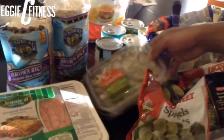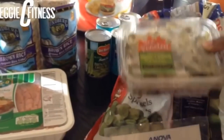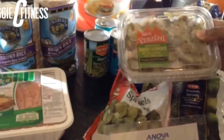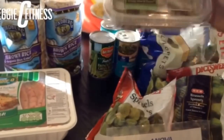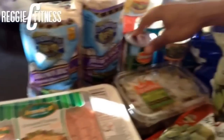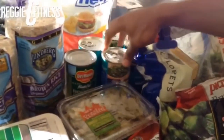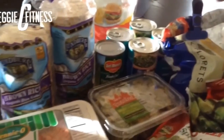Another source of Brussels sprouts I like to get are the roasted Brussels sprouts. So if you don't really have time to prep the Brussels sprouts fresh or frozen like I do, you can actually get these and just saute them in the skillet. They're really quick. I also have my canned vegetables. Now I do use canned vegetables every now and then, but since I didn't shop this weekend, I'm using basically what I have left over.